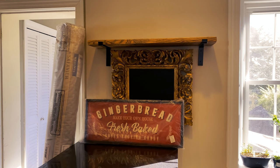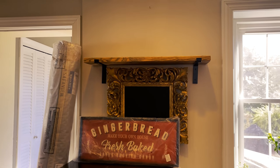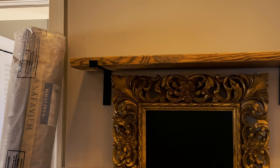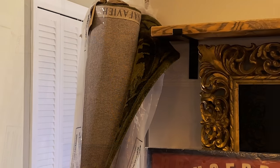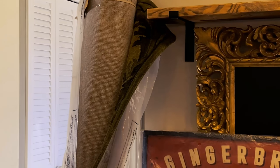So off to the left, you see my fabulous, warm and cozy new rug from Savavia. I'll be opening it up so that you can see a part of it. It's an absolutely gorgeous color. I was actually hoping to have this piece before my fall walkthrough, but it couldn't get here on time. As you can see here, it has beautiful different shades of green all through it.